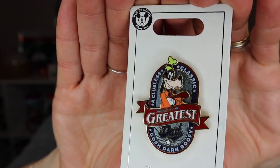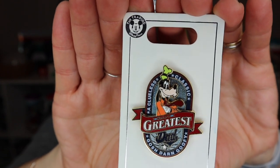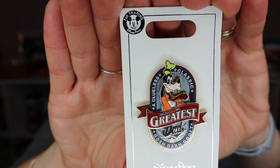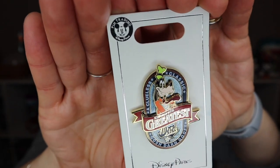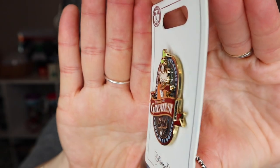During the DVC Moonlight Magic, they had a DJ and a dance party, and Max and Goofy and Chip and Dale as the Rescue Rangers were part of the dance party, so that was fun to see. This is a pin-on-pin, which is really nice. So what a great pin, and it was very sweet that it says, gosh darn Goofy. Clueless classic. So it's got some nice details on it, and what a sweet gift from Abraham to his dad.